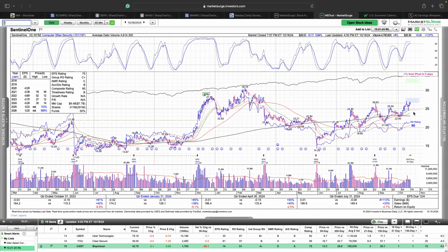And then SentinelOne, this one's kind of making the turn as well, building higher lows and attempting this 26.62. That's kind of the top. Has a little bit of an ascending base look, but this one has good numbers. And a lot of people are talking about how that incident with CrowdStrike should benefit some of these ones.